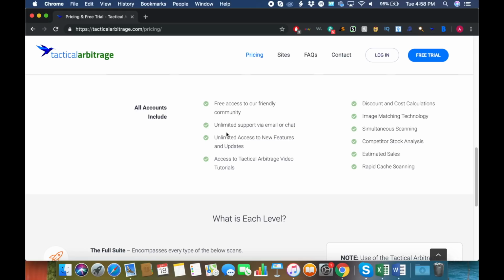And for those of you who don't know the creator of Tactical Arbitrage, Alex Moss, he goes over and above and is always putting out new content and new features and really always trying to make Tactical Arbitrage even better than it already is. So that's why it's always a great time to get into Tactical Arbitrage if you haven't started already, because once you're in, you're going to continuously get the new features and updates that Alex is coming up with his team.